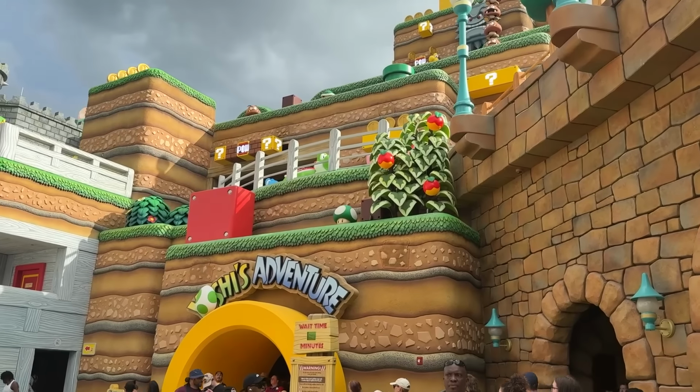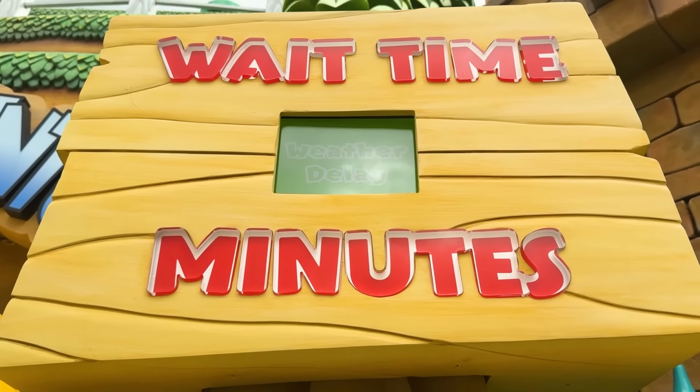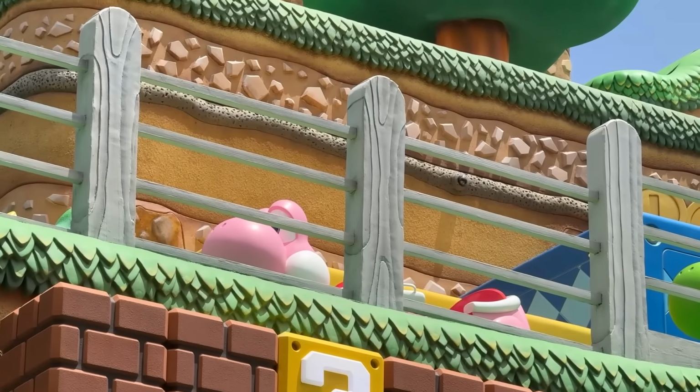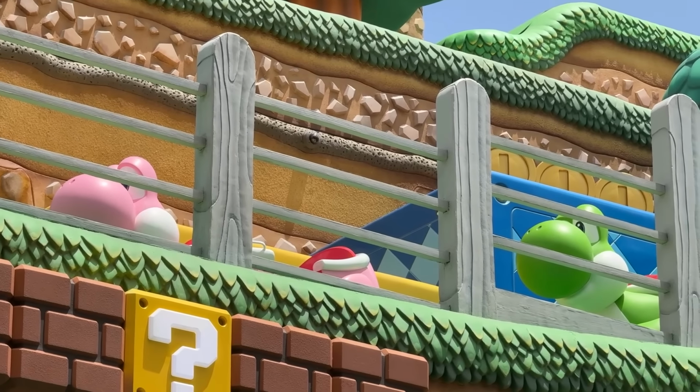All right, well, we came back to ride Yoshi's Adventure, and now Florida has second thoughts. It's starting to lightning in the vicinity, and the outdoor attractions are on a weather delay. Which means my pink Yoshi must wait a little longer. So I guess we're headed to the carousel.